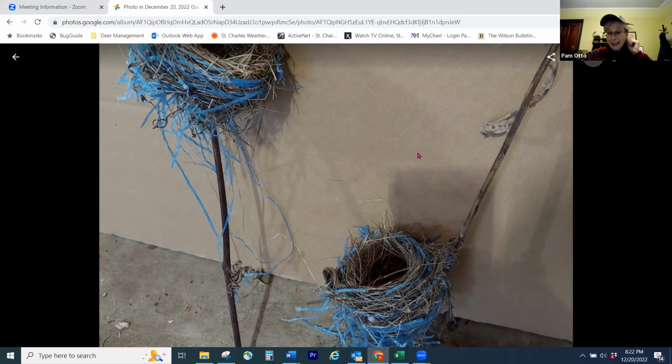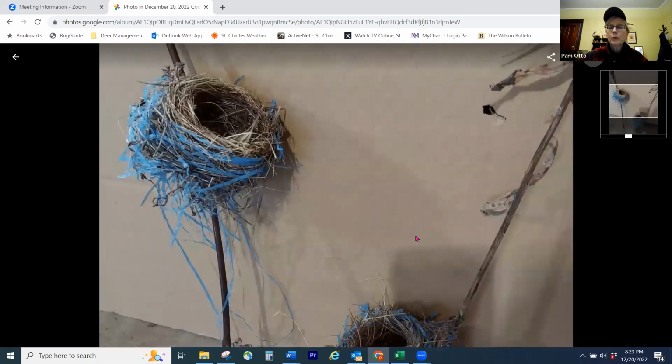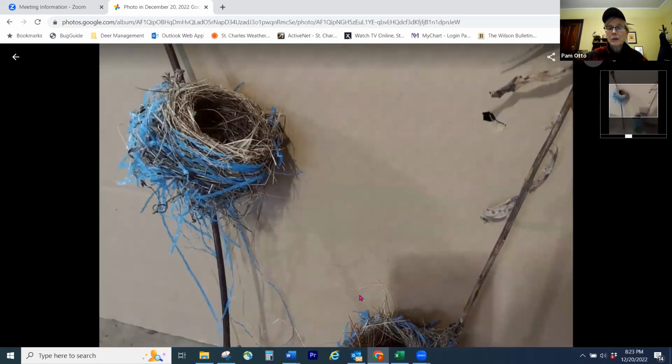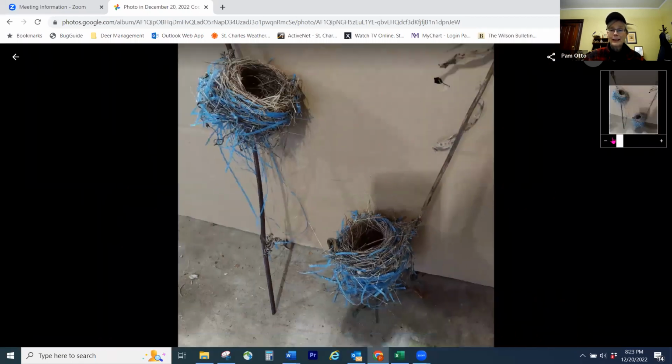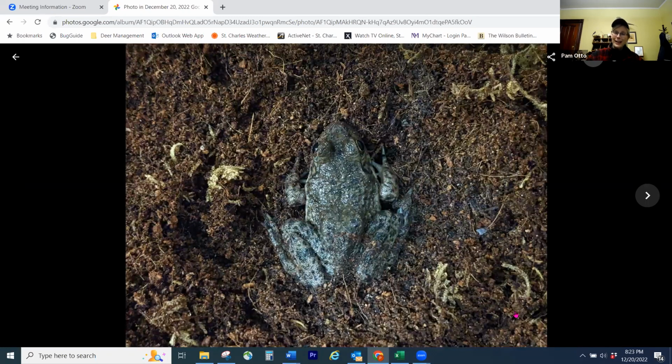I suppose it could be a case of one song sparrow seeing what the other one did and going, oh, look what they did. We got to do that too. Kind of a keeping up with the Joneses sort of thing. Or I'm pretty sure song sparrows will have at least two broods in this area. So it could be that they made two different nests and just used a lot of that nice tarp material. But anyway, it's kind of cool. And it actually makes a pretty cool little display, doesn't it? Yep. I guess we're moving on.